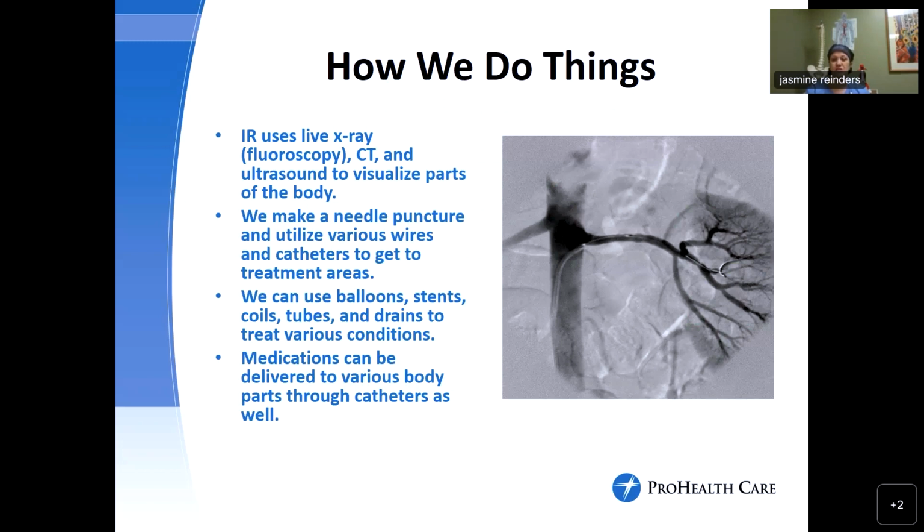So the way that we do our procedures, we use live x-ray, which is called fluoroscopy. And basically with that, the physician can step on a pedal and it takes x-ray as long as they're stepping on that pedal, which means we can take live time x-ray and see in the body. We can see movements, we can see patients breathing, their lungs moving, we can see all of that on our x-ray.